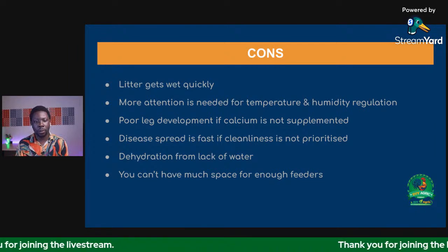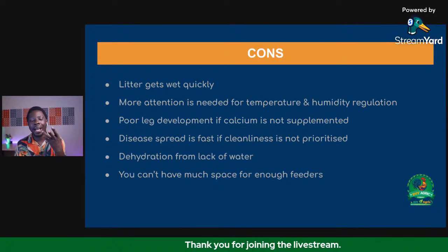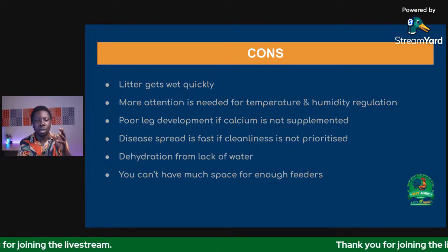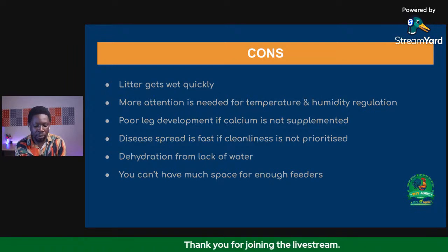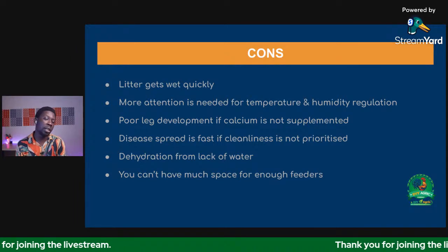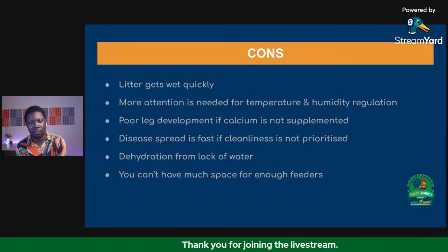So dehydration from lack of water. Yeah. One thing I noticed is that I could not really give them the number of drinkers I would want to give them, because the space was limited. So they had one drinker, and often they finished the water quickly. So what I did later was to get a much bigger drinker, the 10 liter, so that it can serve them for a long time.